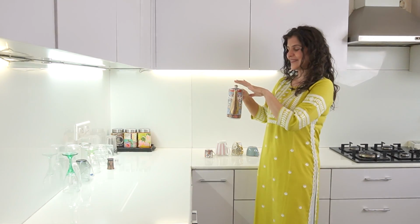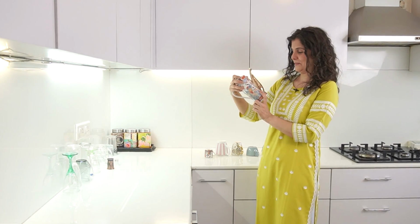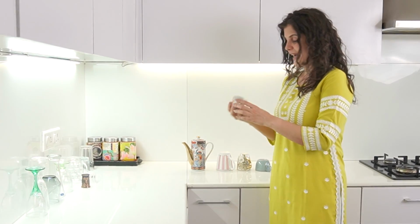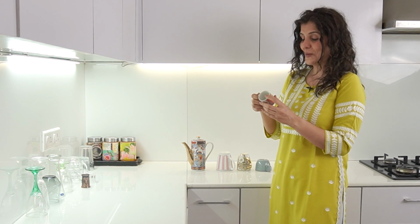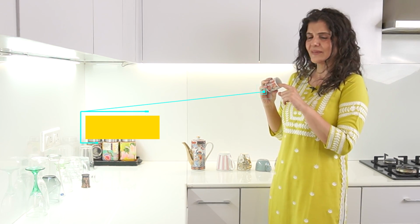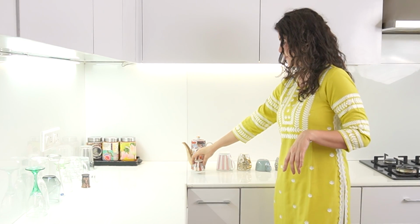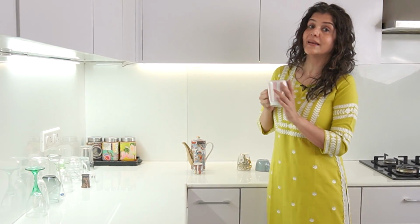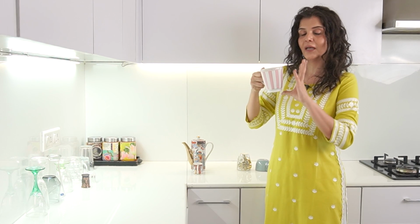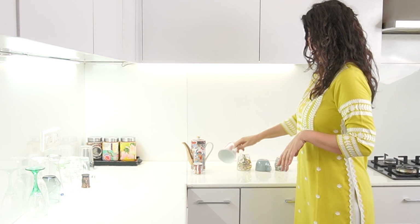So this is a teapot. It's a little pretty looking thing. My mother-in-law gave it to me, and I really like it. And it comes with these kind of tiny cups. Now, I know most of us are not drinking tea or coffee in these tiny cups. But this is something like the Turkish coffee. People drink Turkish coffee in these tiny cups. This is my teacup. This is what I drink, and you've probably seen it in many videos. Every morning, this big mug of tea, well, it's a big cup, is what I drink tea in.